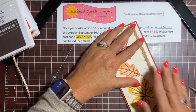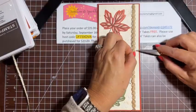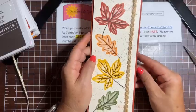All right, center that up. I think I'm gonna just put one glue dot in the middle so it's not sticking up, just like that. Okay, that'll hold it nicely. All right, is that it?